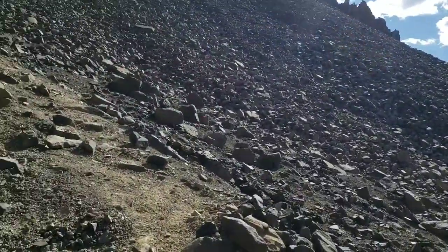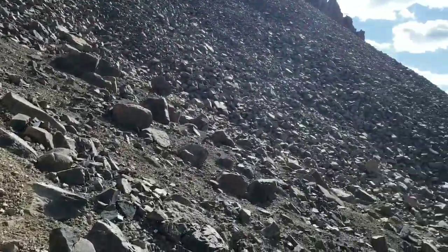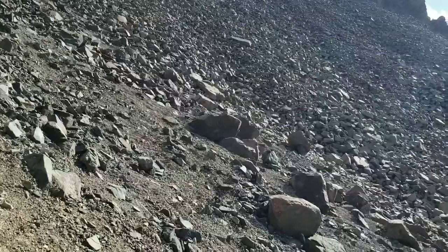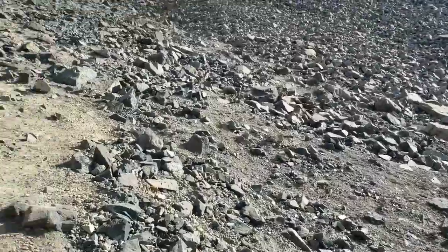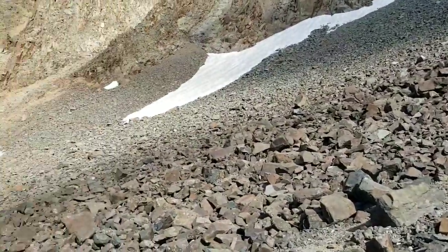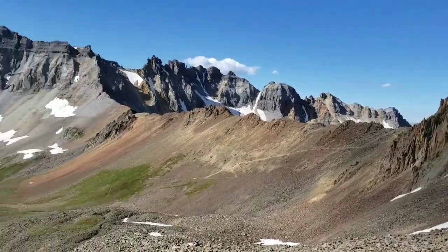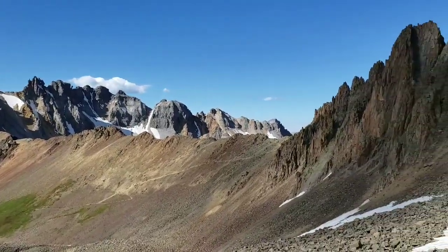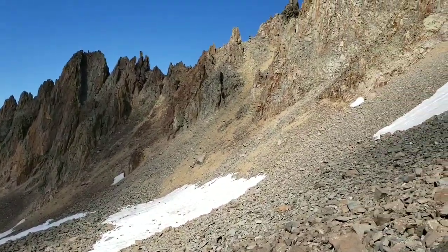But it's all going to be very steep and slow going, so it'll probably take a little while, but that's all right. It's beautiful up here, really truly is. And whoa, very steep, but yeah, views of the Southwest Ridge and the other peaks surrounding Yankee Boy Basin are just spectacular. The San Juans are like no other mountain range you'll ever see.